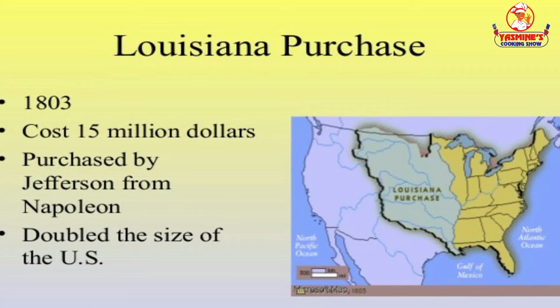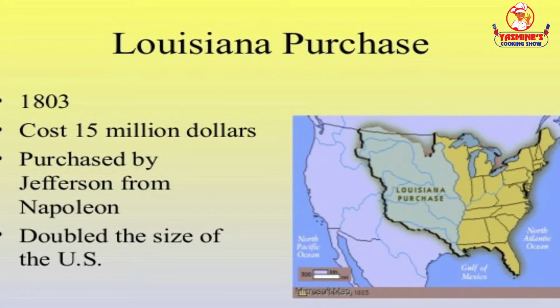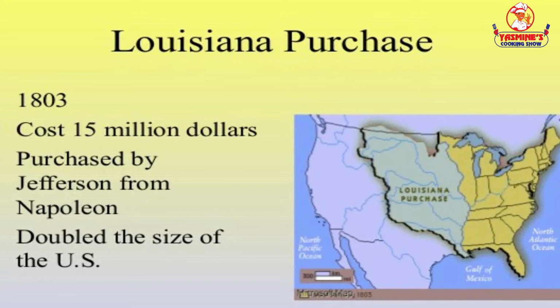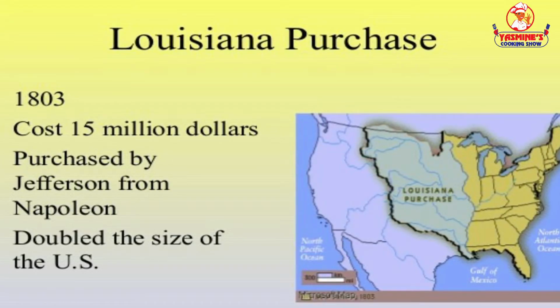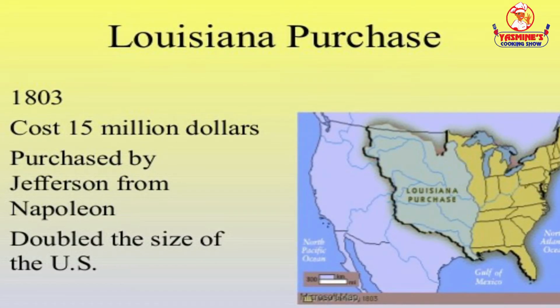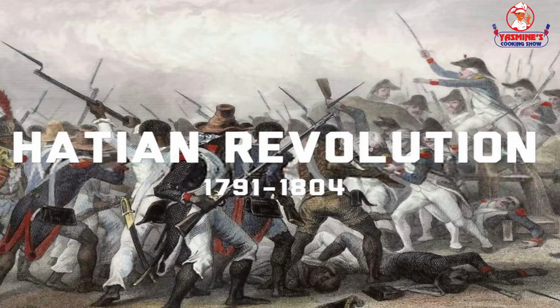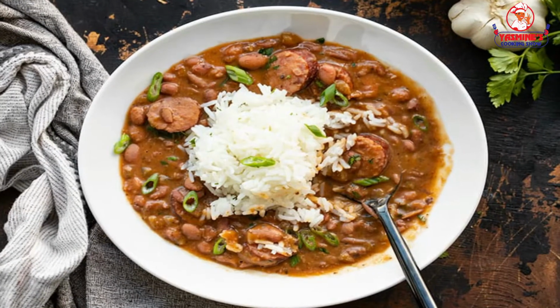So Napoleon ended up accepting $15 million from Thomas Jefferson, the third president of the United States. And this real estate sale, known as the Louisiana Purchase, doubled the size of these United States thanks to the Haitian Revolution. So let's talk about the food.